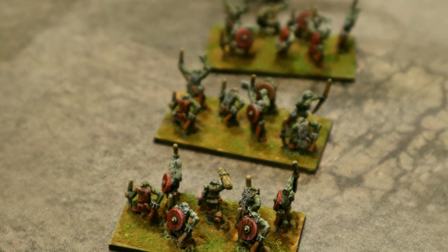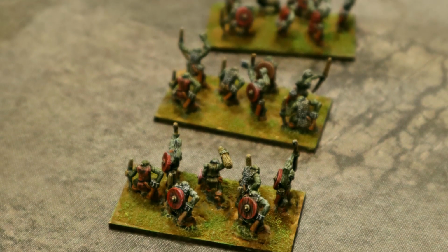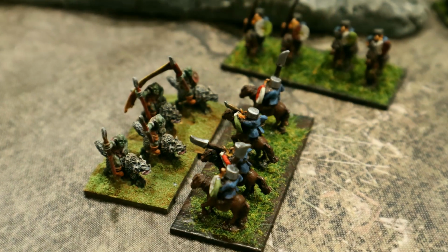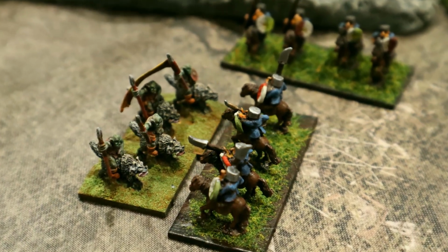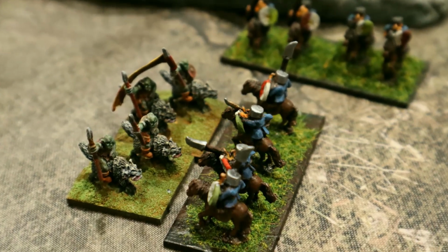Whenever I see 6mm scale figures, the only word that springs to my mind is cute, even though I was looking at hideous goblins, some of which were riding wargs into battle against brave mounted cavalrymen. Definitely a Lord of the Rings vibe going on this board.